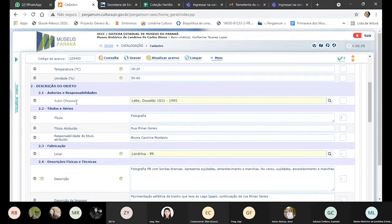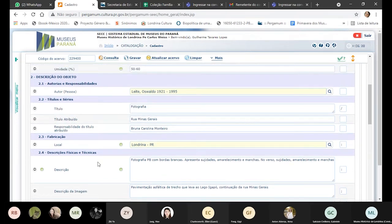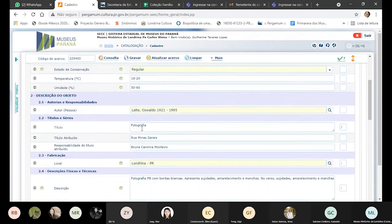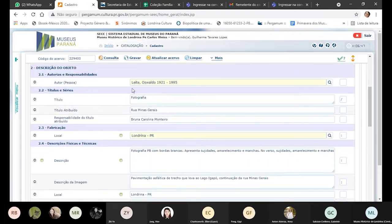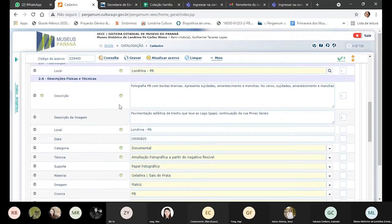Here we have the name of the photographer that is inserted, the kind of image that we are showing. So for example, if we were putting up the negative film of this image, we would put here flexible negative or whatever. In this case, it's photograph. And we have a smaller title here that is attributed to the photograph. So for example, Minas Gerais street and the person that has put that information.